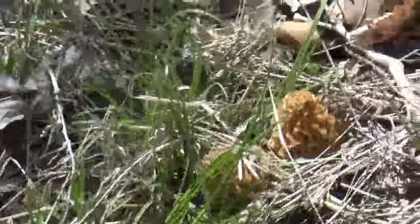Well, this is a mushroom hunt, but I'll take that. Nice little two-point deer shed walking up this hill here. I will absolutely take that.